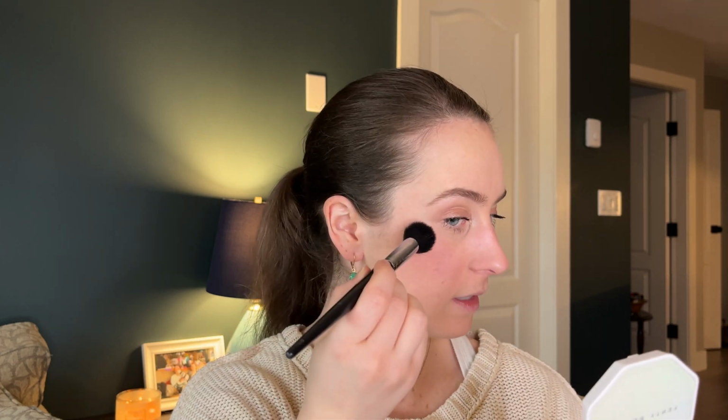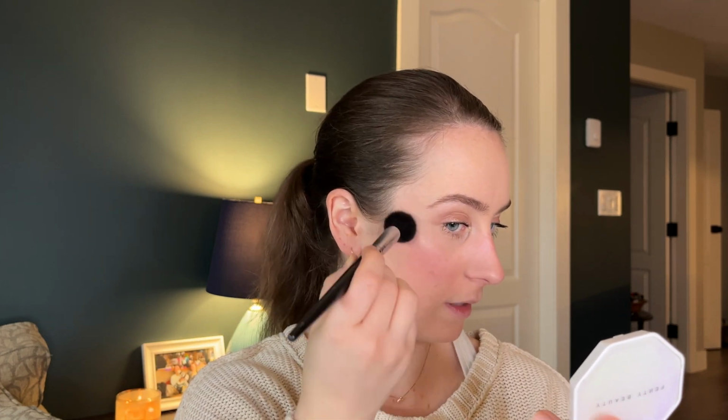I am missing out. I do think it's important to have a little bit of highlight going on in this look because it's skin-like, but there's no emphasis on my little upper cheekbones here. So I am going to use the Fenty Beauty Pretty Pearls, but it does have a bit of a silver base. So I just want to be very careful. Do you see that?